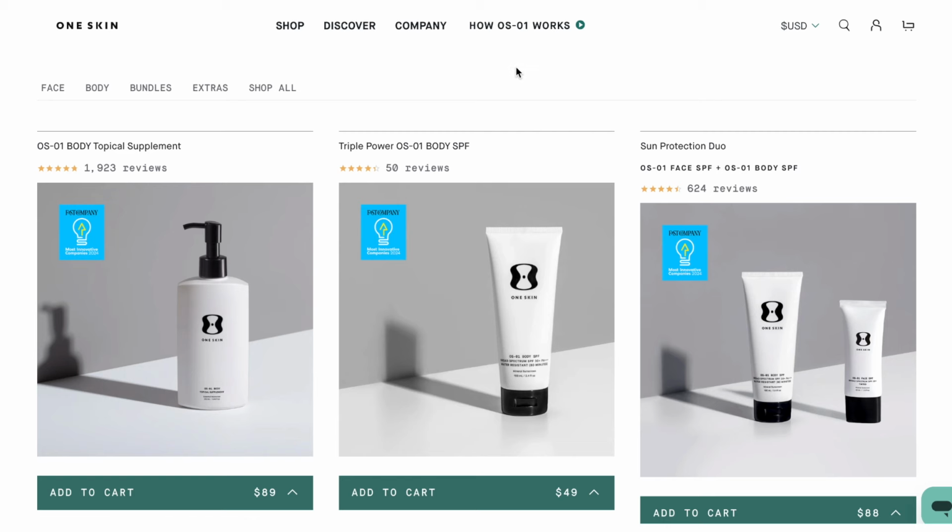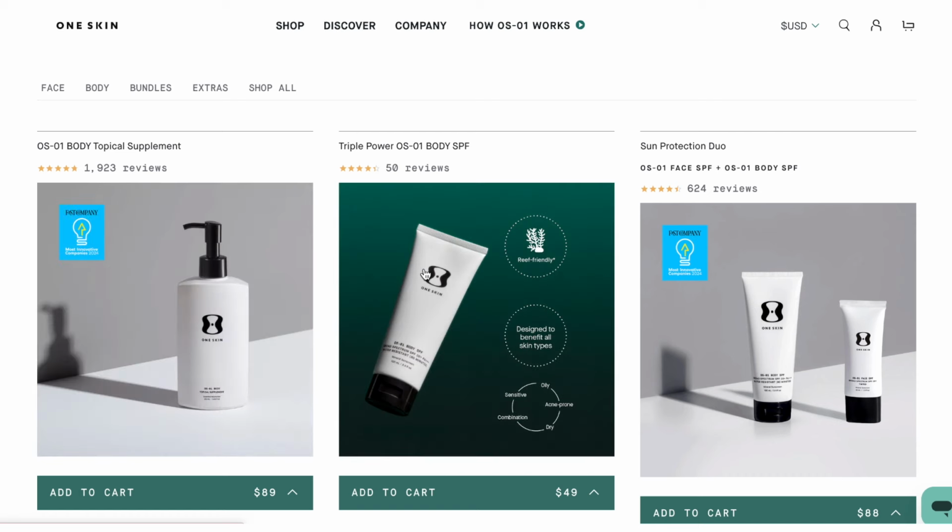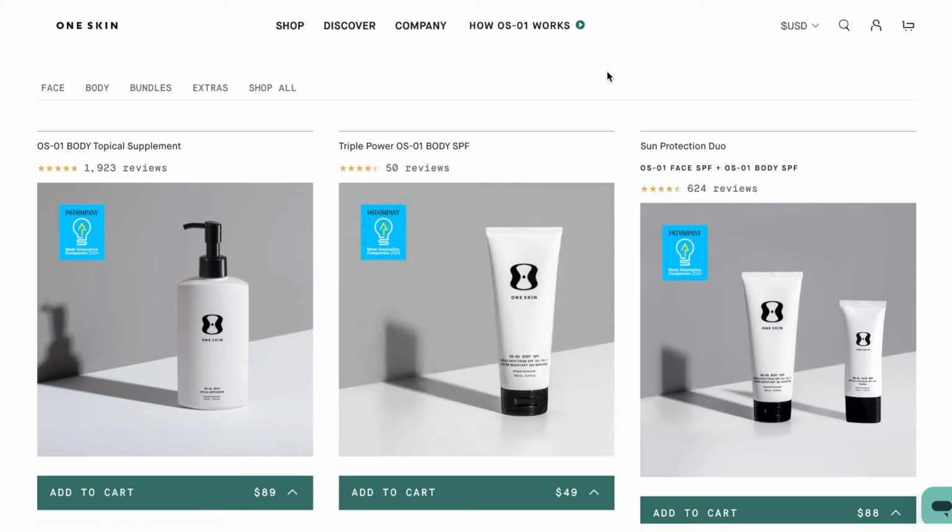I love the products from OneSkin. They have a proprietary peptide and they're clinically proven. I have tested out these products and they work great. They have a body lotion and a body SPF, so definitely check these out if you're interested.